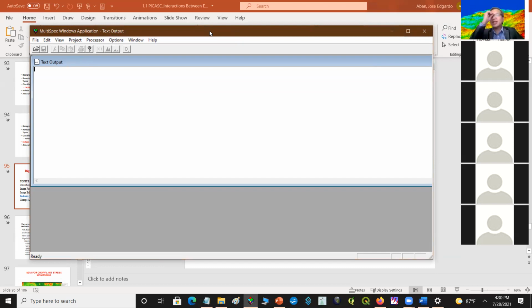I've been using Multispec for several years now, almost 15 years since I stumbled on this software, which was developed by Purdue University. It's meant to introduce students, especially newbies in remote sensing, and show that sensible research and study can be made with just very simple software such as this one. It's not heavy on memory, it's not heavy on your computer, but it can do a lot of sensible and decent work in remote sensing.